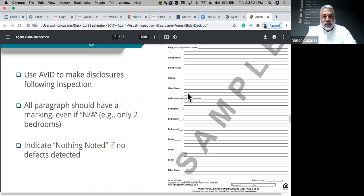Why? Because when the buyer receives these documents during their disclosure period, remember, this is a condition, okay? These disclosures must be provided to the consumer, the buyer, within what time frame? Okay, the answer is 7 days. 7 days after acceptance, the seller must provide the buyer with all disclosures. Okay, that's 7 calendar days from time of acceptance.